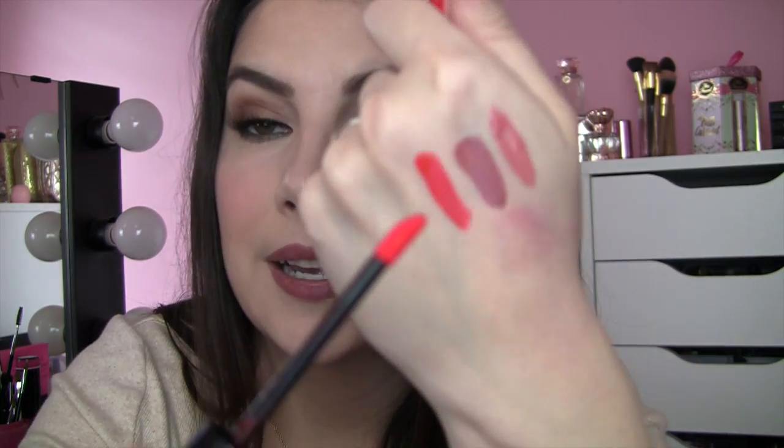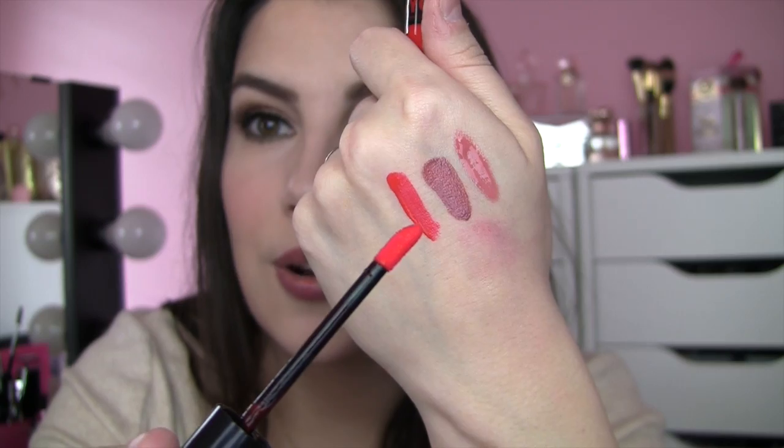And then let's swatch this red one. I have not used this yet. Ooh, wow. This is a really orangey red. Check that out. So bright. Yikes, here's something to be aware of with this red one.